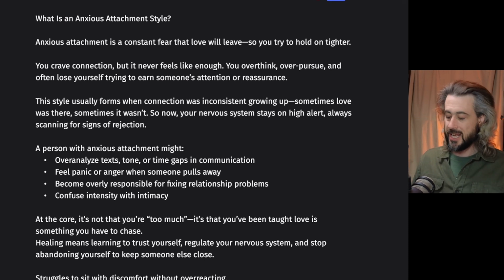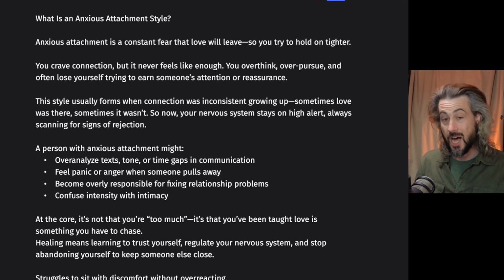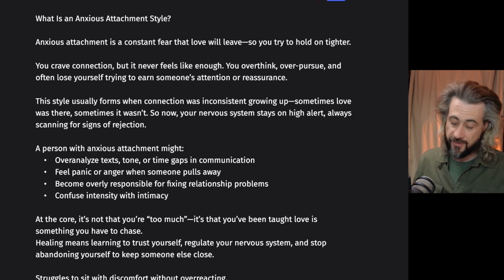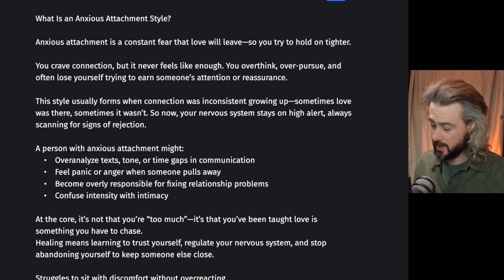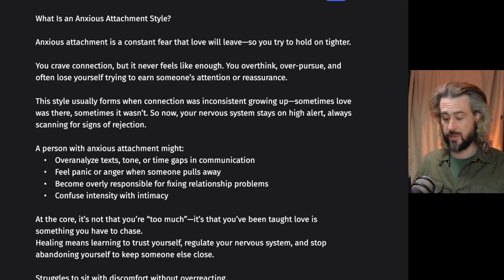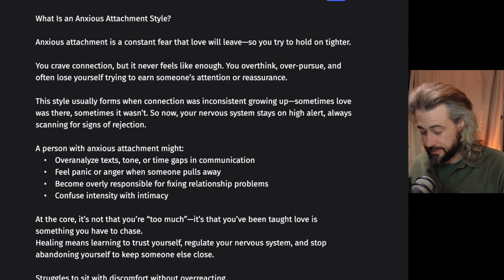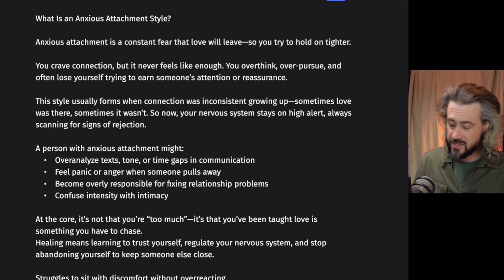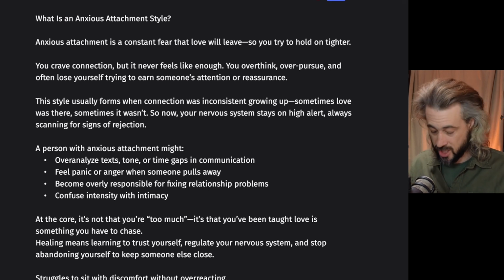A person with an anxious attachment might overanalyze texts, tones, or time gaps between communications. They feel panic or anger when someone pulls away, right? They become overly responsible for fixing relationship problems. They confuse intensity with intimacy. So at the core here, it's not that you're too much, it's that you've been taught that love is something that you have to chase, right?